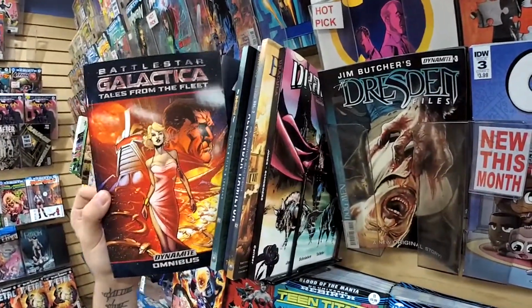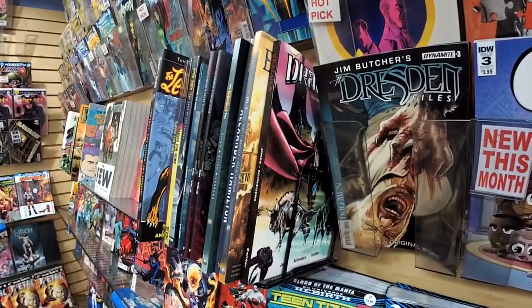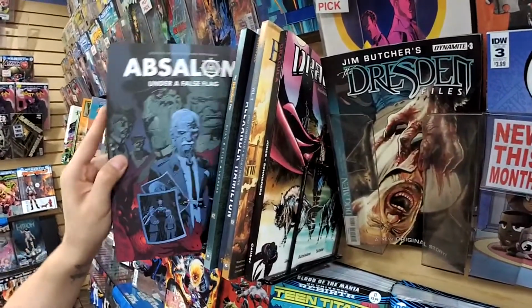Then we've got some Battlestar Galactica comics, which is great. This is from the series that was from a few years ago. It was on for 4 years. But a great series. It launched out of a miniseries. Check it out. Love that book. Love Battlestar Galactica and everything.